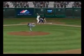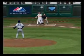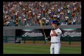Well, it looks like the bottom half of the order needs to pick up the slack here. But this ain't gonna help much. So a runner at first with two away. And stepping in now, the shortstop, Rafael Furcal.